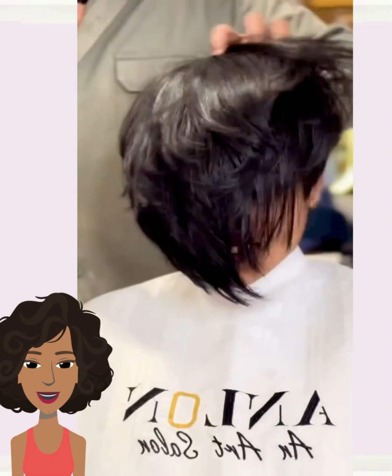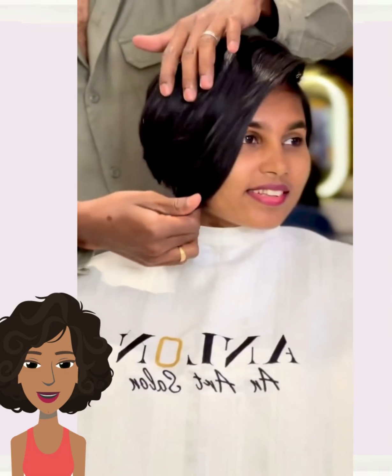So if you are in need of some major hair inspiration and you're looking to make a major hair change, you've come to the right place.